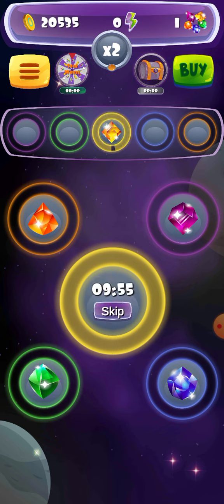This is it. Can you see that it's already loading my coin automatically? For how many minutes? For a whole 9 minutes. My coin will be loading for a whole 9 minutes. Can you see that? So if you can wait, it's loading for a whole 9 minutes.